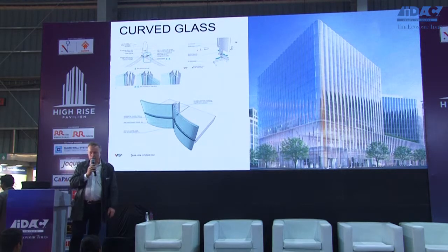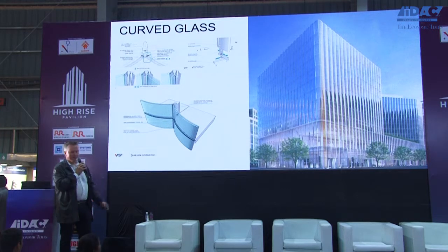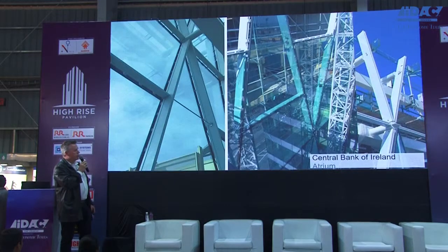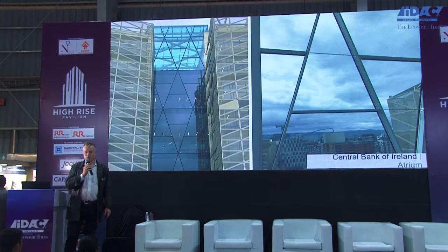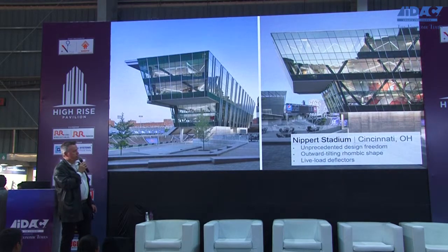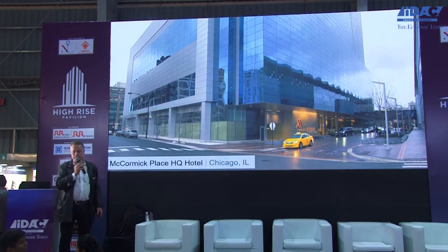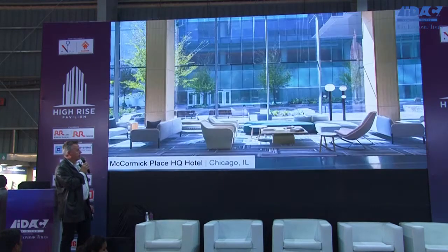Should your building call for a real statement of something like this, we have a version of our system that can accommodate this kind of facade. This is the Central Bank of Ireland in Dublin. It shows the ability to use a triangular pattern in the facade system. This is a rhombic grid system. And then we're starting to go a little taller. This is the Marriott headquarters in Chicago. It's a Marriott headquarter hotel.